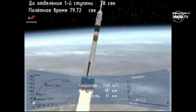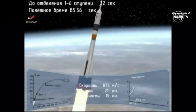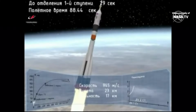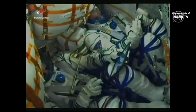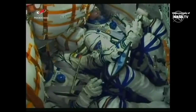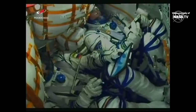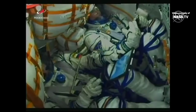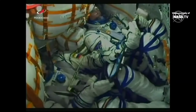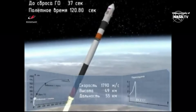This first stage with the 4 strap-on boosters will continue to burn until 1 minute 58 seconds. 80 seconds, everything is nominal. Copy all. The crew is feeling great, everything is nominal on board. Good reports to the crew. About 10 more seconds of this first stage. Thermal control system parameters are nominal. Copy all. Everything is nominal on board. The crew is feeling well. Good call that the escape tower has been jettisoned. On time, the 4 booster separations have been confirmed.